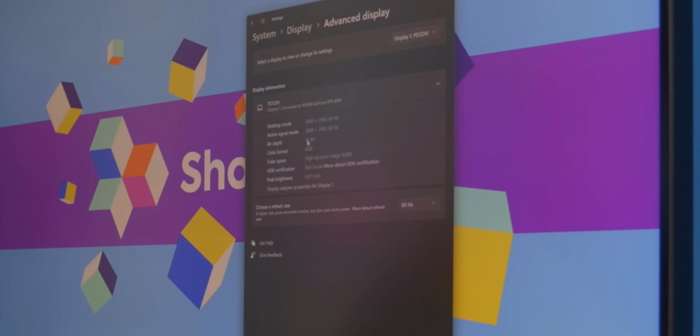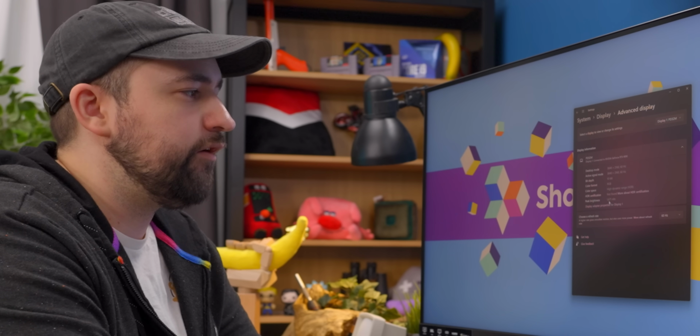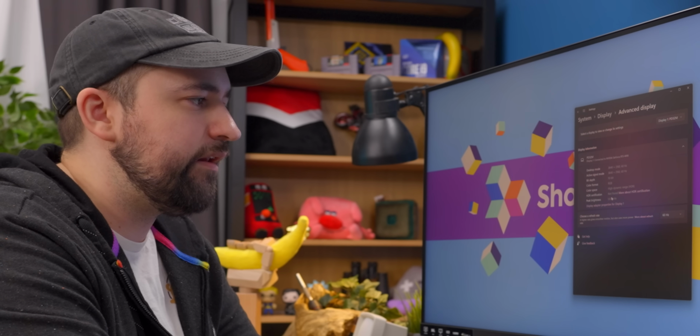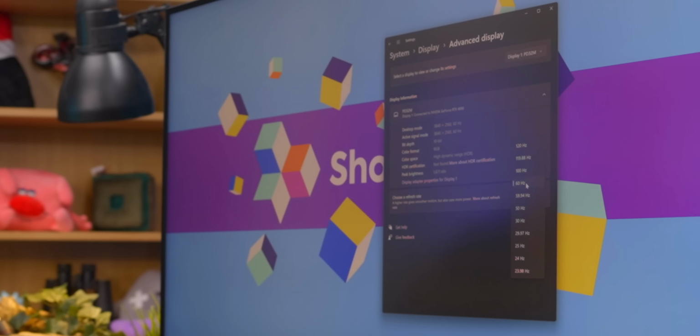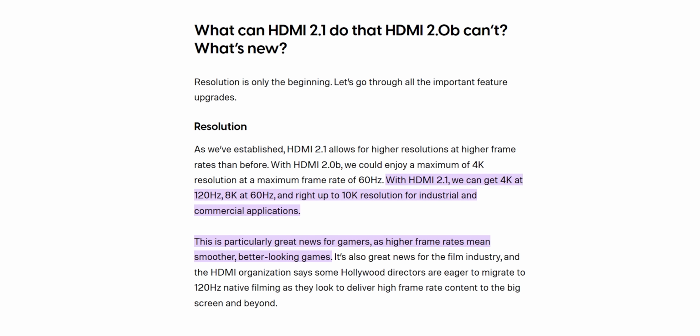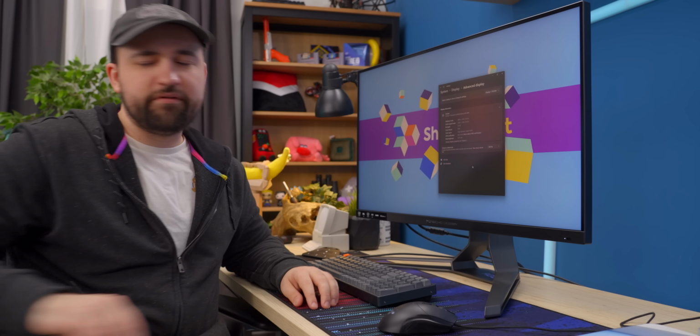We've got 10-bit color, it says peak brightness 1600 nits. I don't know how true that is. I think they have rated it for about 1400. Either way, whatever. We don't want 60 hertz. We want, oh, can HDMI 2.1 only do 4K 120? I thought it could do 4K 144. Yeah, I want to put the DisplayPort cable on just in case.